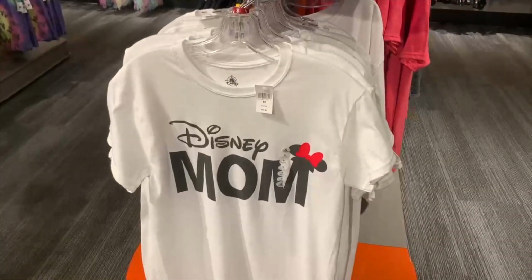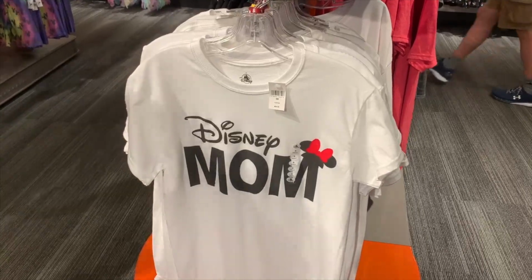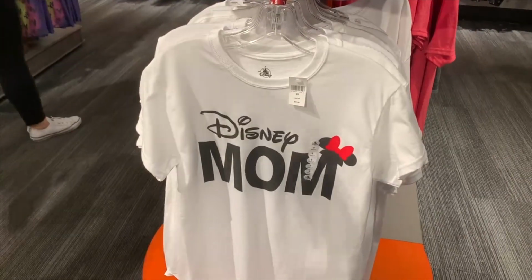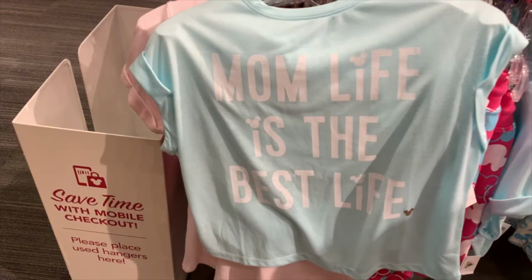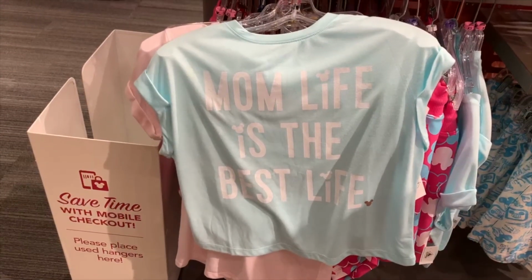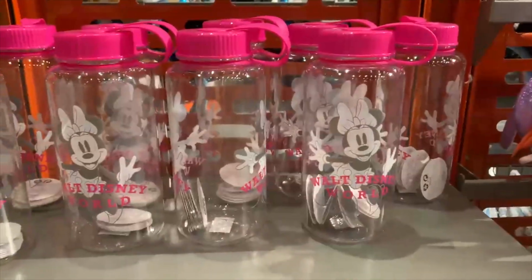These are not new, but it is Mother's Day that's approaching, and my mom is a Disney mom. So if you wanted to get something for your Disney mom, you get her this shirt. This shirt. Or this shirt. This one's a crop top. That's a new water bottle.